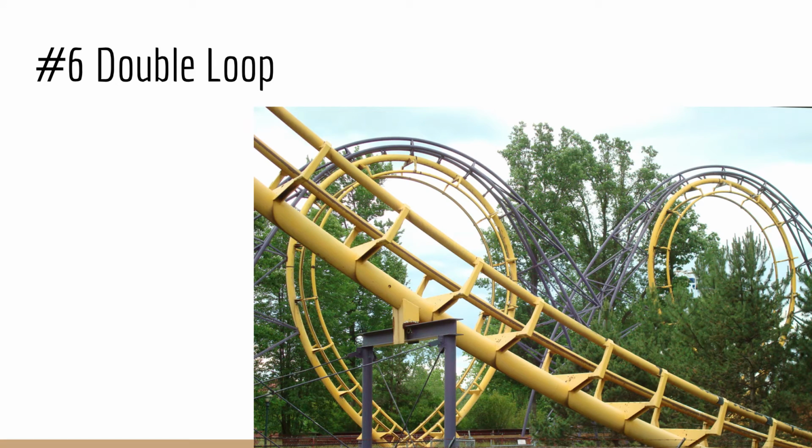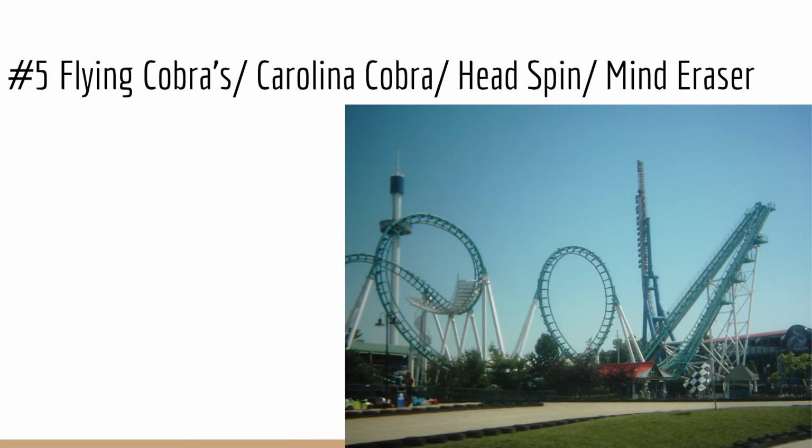Moving on to number 6, which is Double Loop. This coaster was an Arrow looping coaster at this park, and I get why it's called Double Loop because it has 2 vertical loops, and that's definitely the best part of the ride. They look fairly intense, they look pretty fun as well, but the rest of the ride, including the drop and the helix before the vertical loop and after the vertical loops, aren't the greatest of elements, and this coaster could be kind of jerky, I bet, at the time.